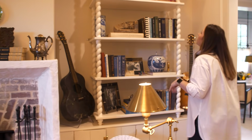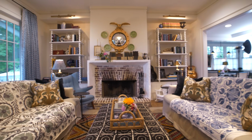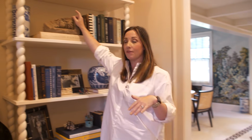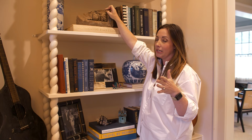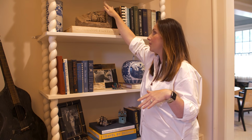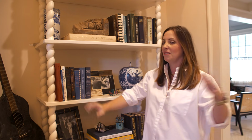A couple of things on these built-ins that I'm excited about. There's tons of books that I've collected or are part of my grandmother's library or have been gifted to me. There's all of that, pictures of our family, et cetera, et cetera. This is one of my favorite things. It's actually not mine. I borrowed it from my mother 12 years ago, and she knows it, and she hasn't taken it away. But it is a part of the Loew's Grand where Gone with the Wind premiered in Atlanta in 1939. And I just think it's a really cool piece of history and architecture and film history that's just really cool.